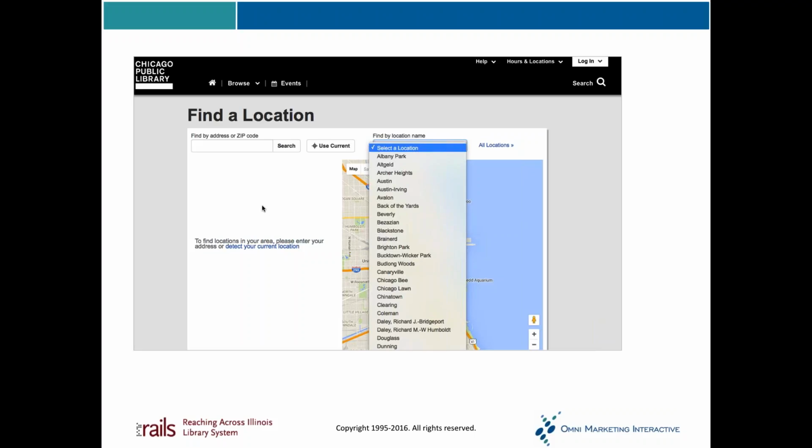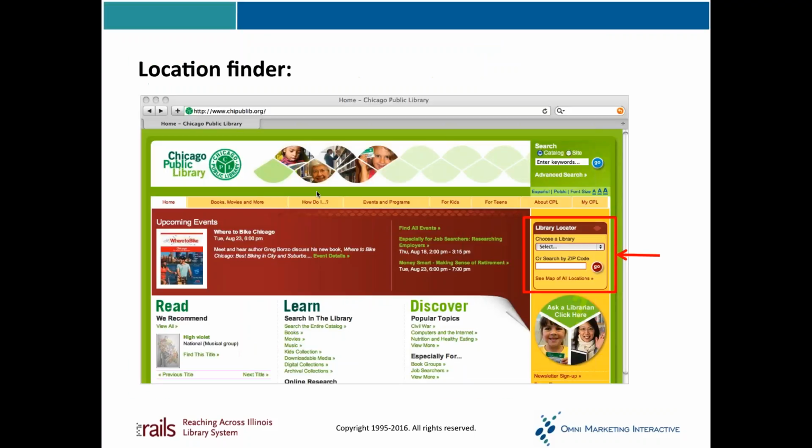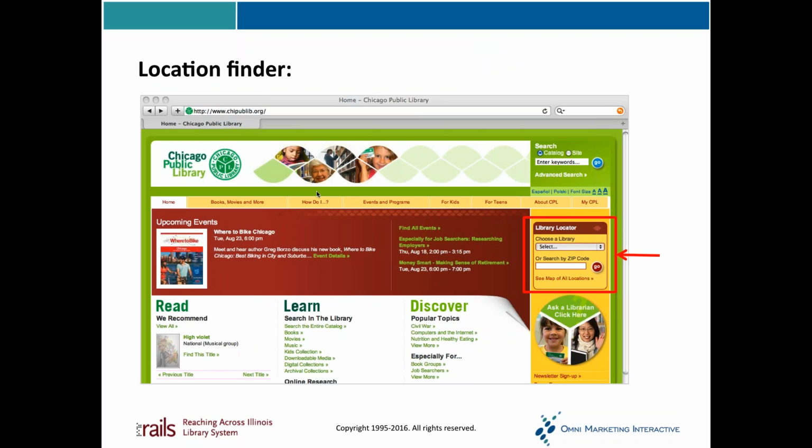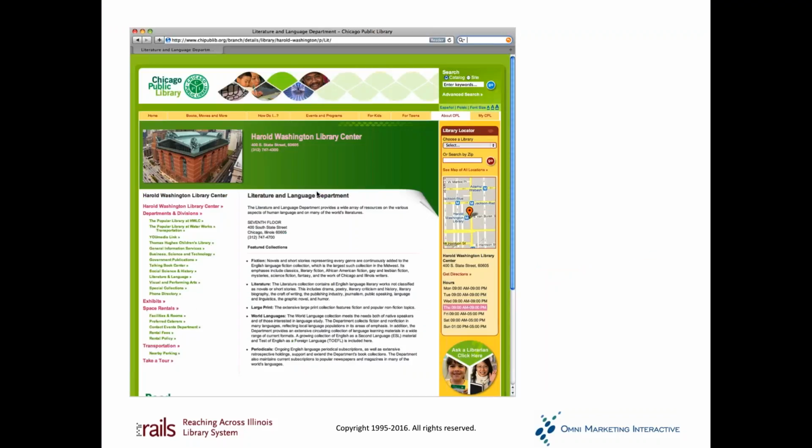And one of the things that this jump menu does is it forces people to do something called pogo sticking. And pogo sticking is what's called a negative search behavior. Pogo sticking means a person has to jump back and forth. They have to jump: map of all locations, here's the library page. Map of all locations, here's the library page.